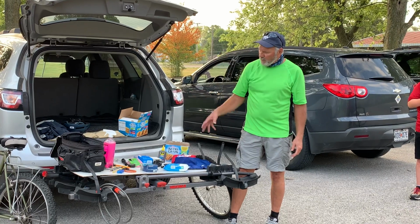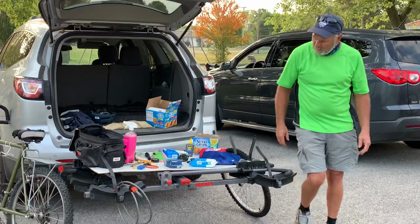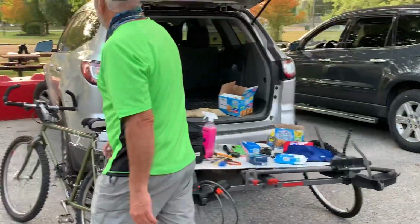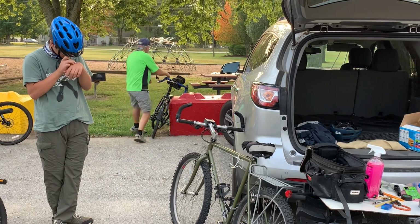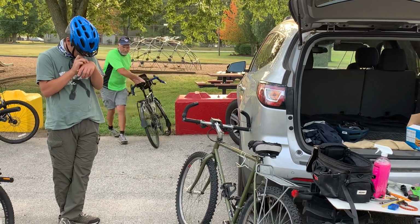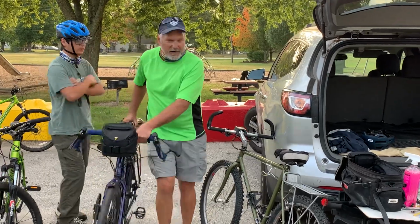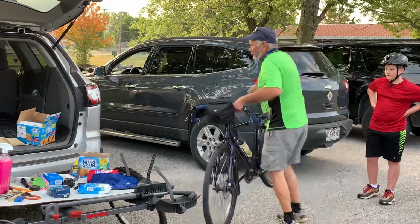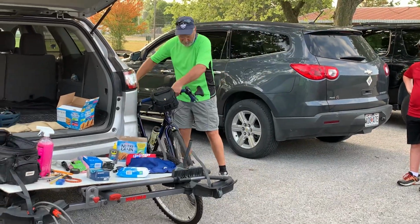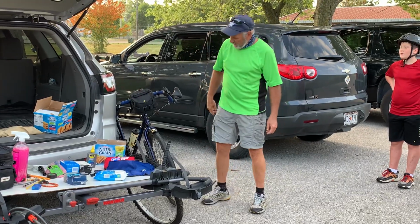Now I'm going to go over maintenance. There's a couple of things that are real important when you're riding a bike, and we've already talked about it. There's a couple of things that are kind of crucial anytime you're riding any distance at all. One thing is, be prepared for a spare tire. Believe it or not, I already had to change a tire this morning because Show had a flat tire.